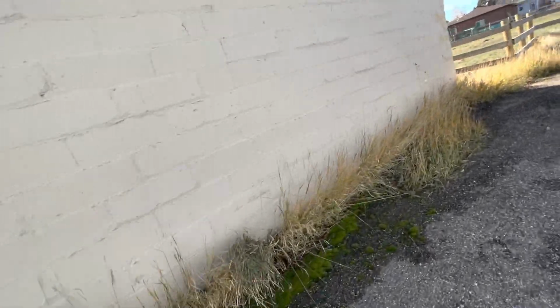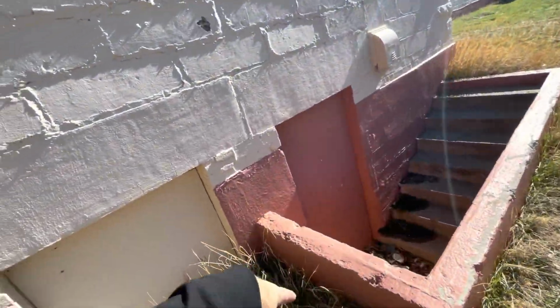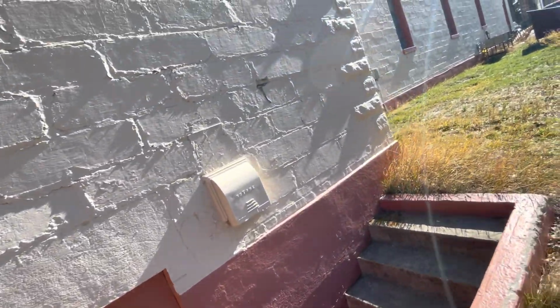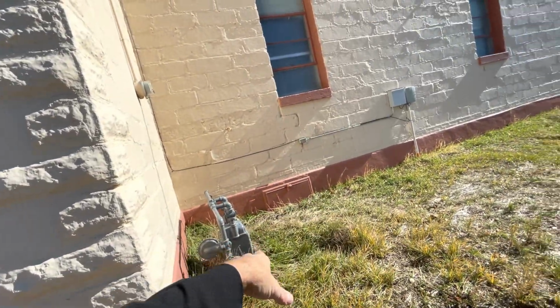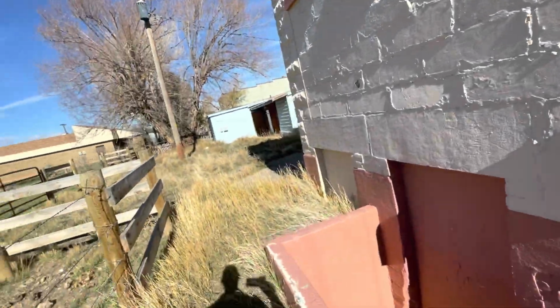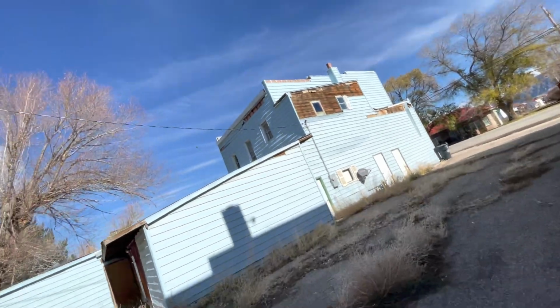And right around the backside, we'll see what this was. And it's exactly what I thought it was, a window with a door going down to that level, and they've just blocked the whole thing in. And so you've got your coal chute that's half covered now. So just really interesting. That's this building. I'm gonna take you down Main Street, and let's check out a couple more.